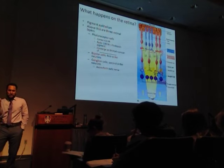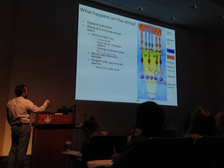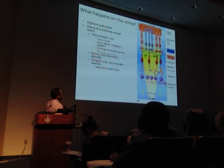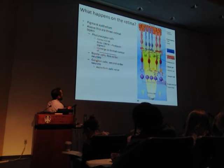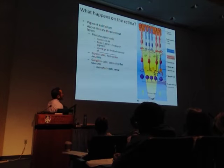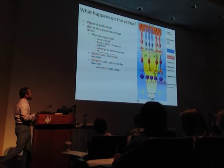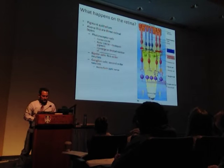So it's like the light goes right through them, they don't even know it. The photoreceptors are the rods and the cones, and they're called that because of their shape. The rods up here have a rod-like appearance, and the cones have sort of this cone-like head. And again, the cones themselves are responsible for visual acuity and color vision.